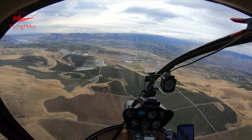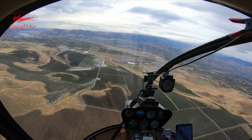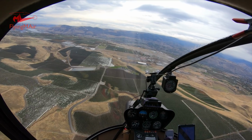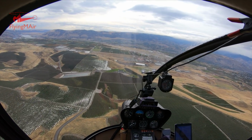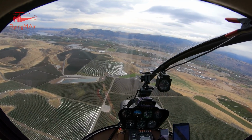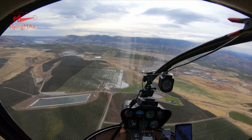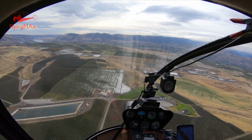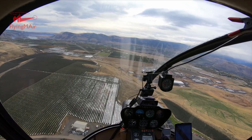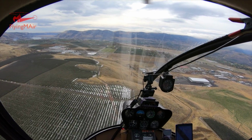Over the top of 30, entering left downwind for 12. Left downwind for 12. That means he might be around me. Helicopter 34 Delta is looking, descending now through 2,500 feet. Oh, there he is. About a mile north now. I think I got you in sight. You're much higher than I am. Okay, we see it now. Yeah, he's up there.